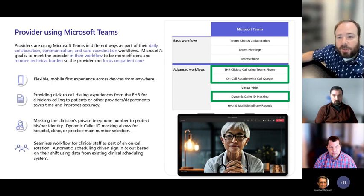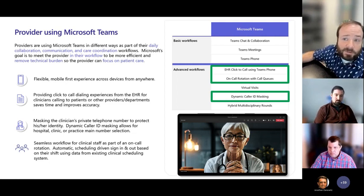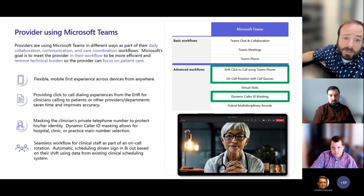So if we take a look at the table in the upper right of this slide, we break these different workflows down into two categories, basic and advanced. We look at basic workflows as using Teams directly out of the box, so to speak. So using Teams for things like chat and collaboration, as well as Teams meetings and Teams Phone for calling. But today we want to dive into some of these advanced workflows.